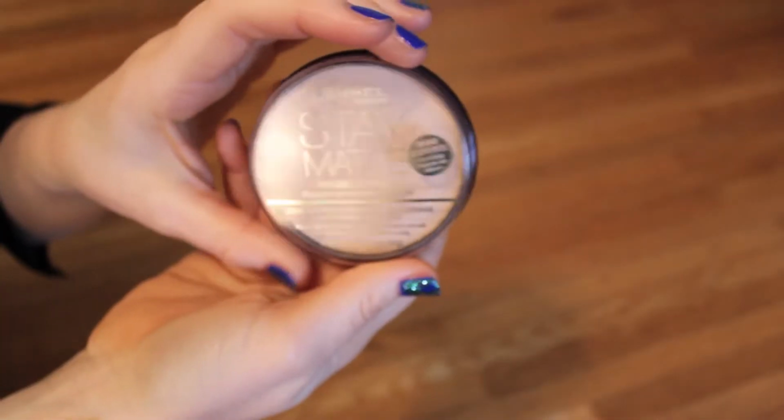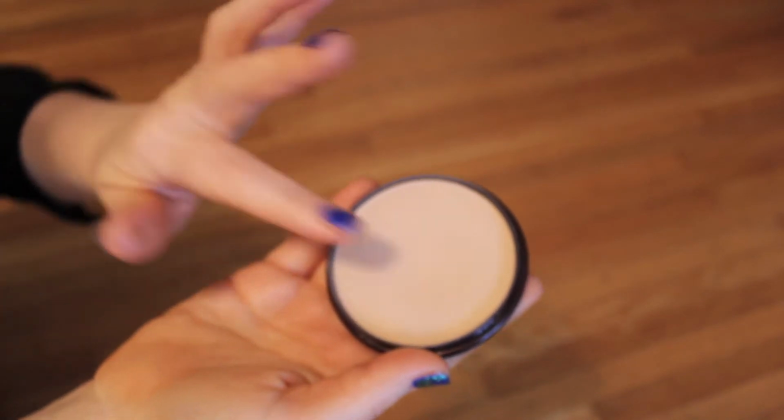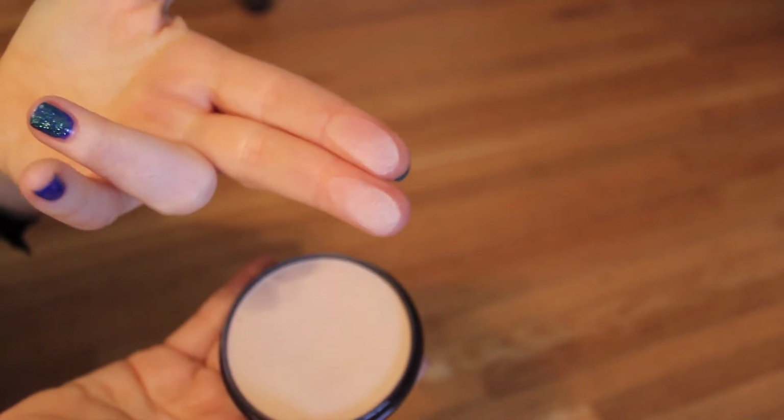Running off of my face or disappearing in the middle of the day, or my concealer shifting around. I don't have those problems. It did give me a little bit more coverage. This is in buff beige, so it's not a translucent powder, but it gives me a little bit more coverage maybe in the areas that I need it. So I've really been enjoying it.